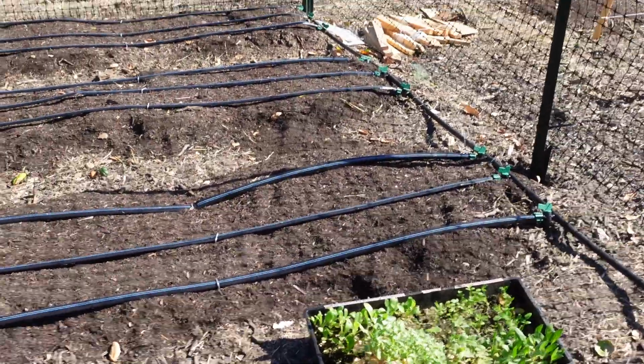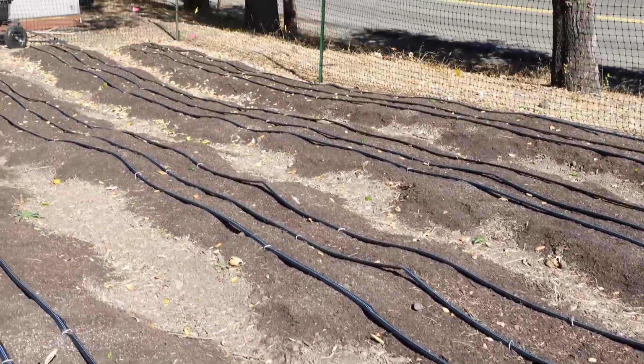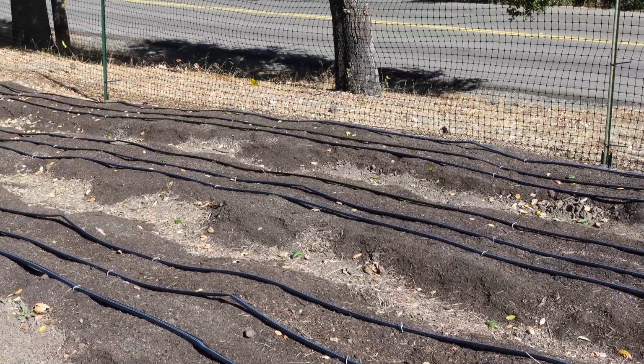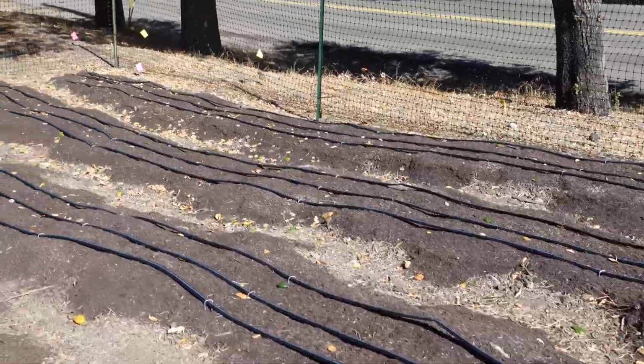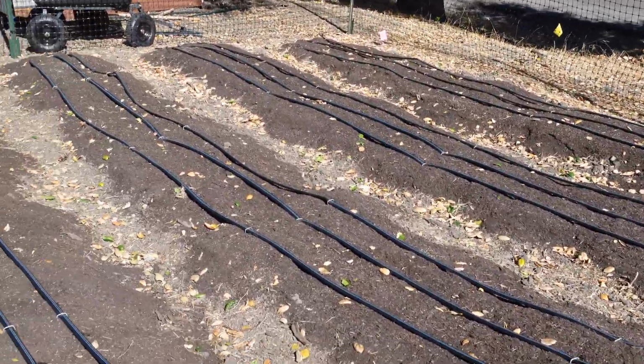So I brought out all the trays. We're going to start getting these transplanted. The ranunculus are starting to pre-sprout, so I'm going to leave those 2 beds open for them. I can always put the other ones in somewhere else. But yeah, I'm so excited, so happy.